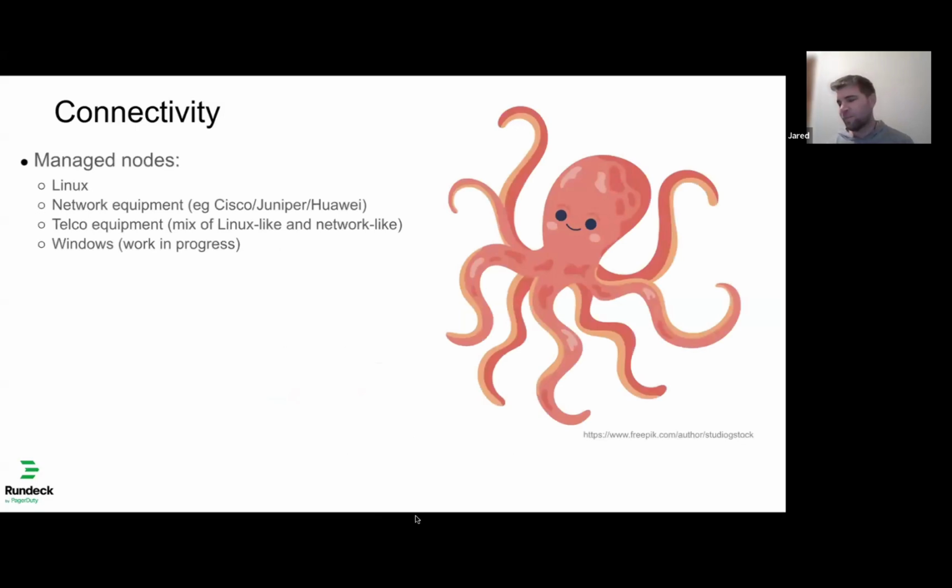Connectivity, sorry, yeah. So for the most part, we're talking to Linux nodes, but also quite a bit of network equipment, which is a little bit different to most systems that you'll come across. This is another reason we've had a look at custom node executors. In the telco environment, some of your CLI terminals are not what you'd expect, and therefore they need to be treated a little bit differently.